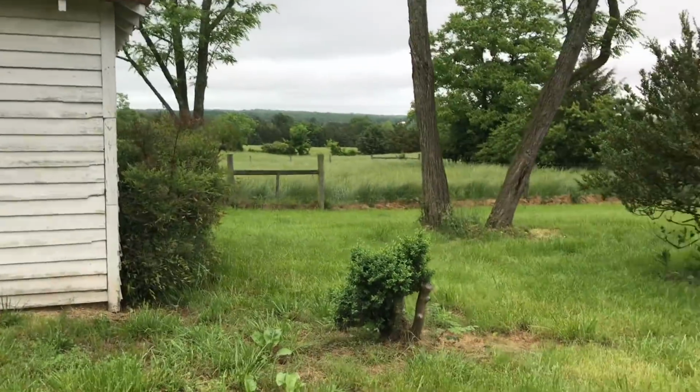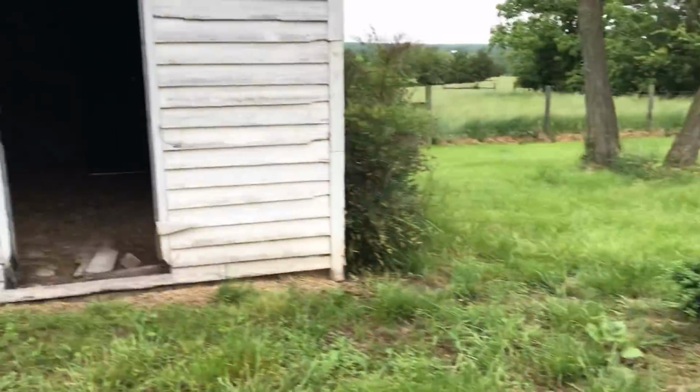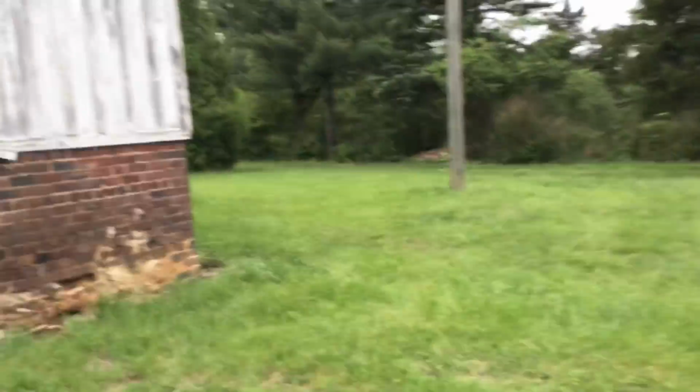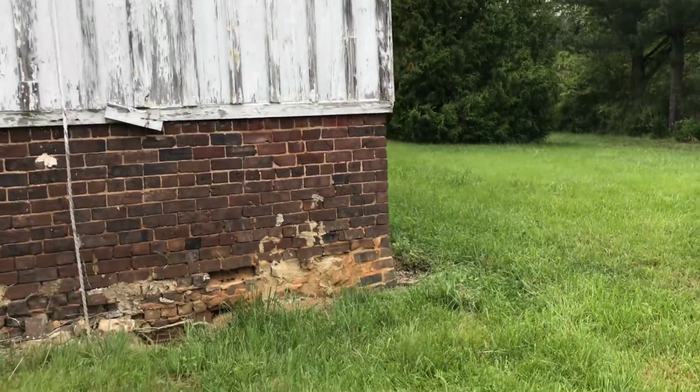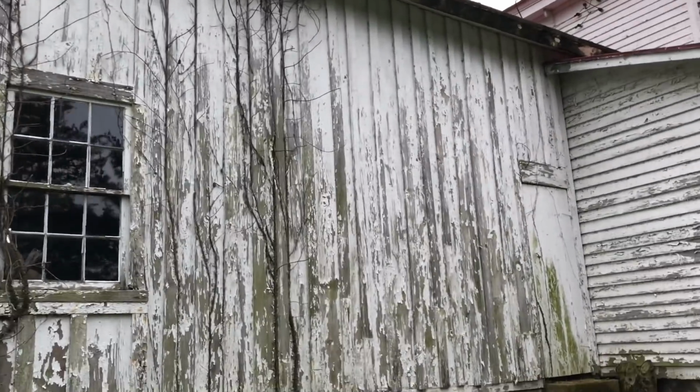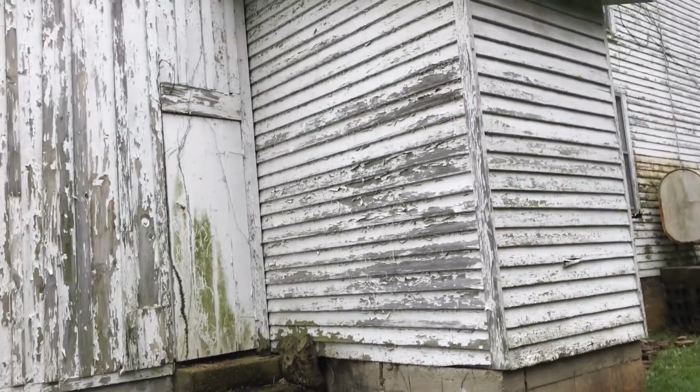There's so many boxwoods around here. I am in love with those for some crazy reason. And the exterior just obviously needs a really great paint job. Some places the wood is rotting, so those boards will be replaced.